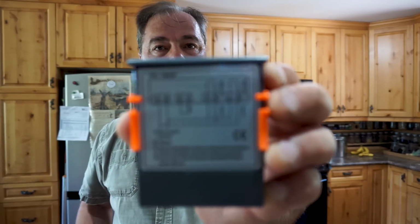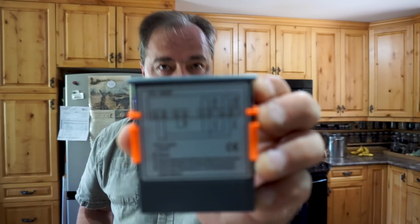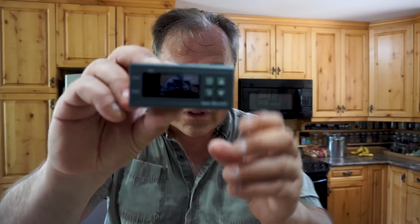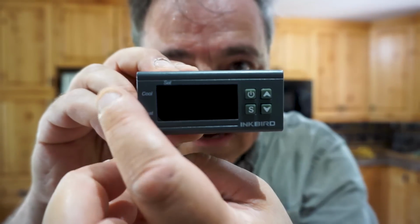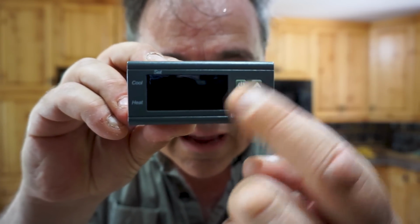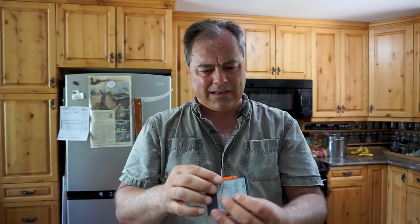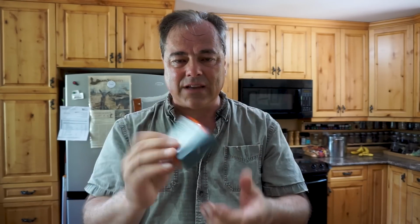So it's really nice to mount. You take this screw off. It's got all of the wiring diagrams here on the top. There we go. You've got the wiring, and it's good for cooling as well as heating. On the front here, it's got a cool and a heat setting, and you can set it all up, and it's completely digital. And it just installs like a car deck, really. You take these little clips and you pull them back, and then you make a hole, you slide it in, and it just tightens in.